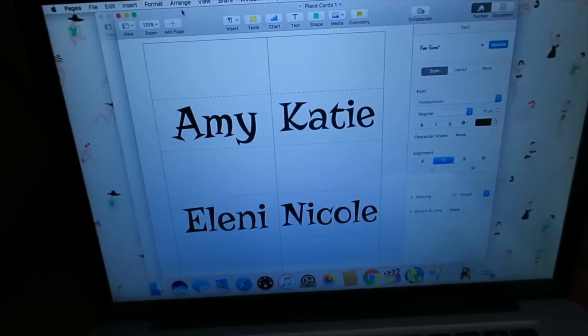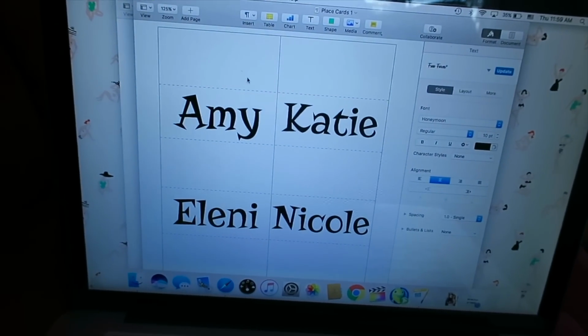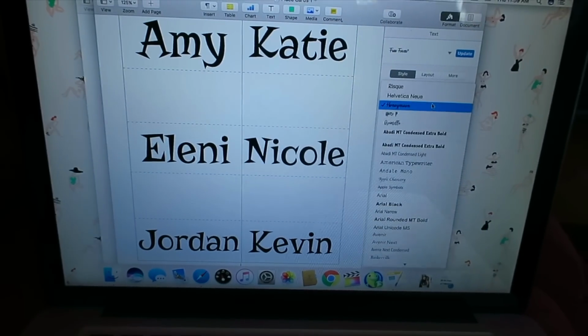Okay, sorry about the glare, but what I have done is I've taken these little place card templates. I just downloaded one for free online, and I also downloaded this font for free online, and it is called Risque.